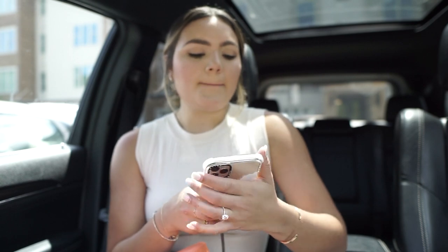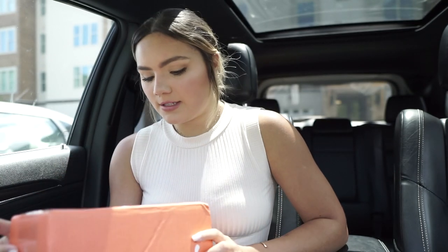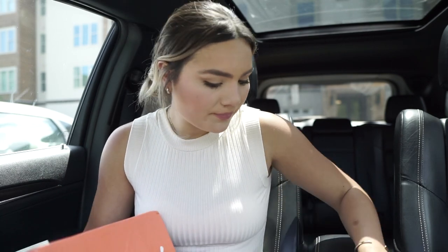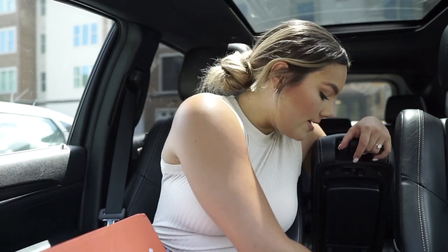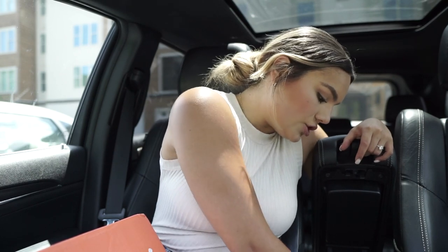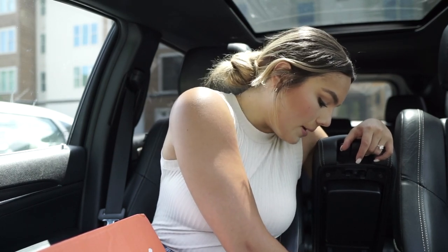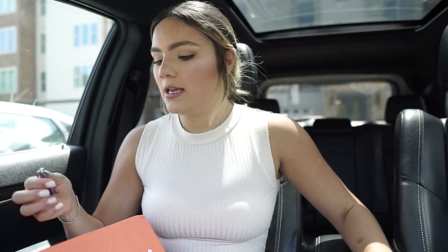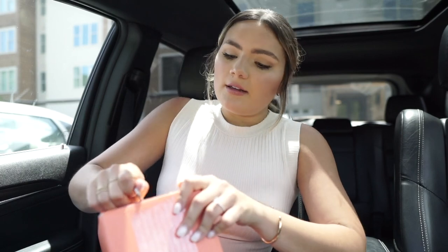We'll see. But I did just go to the mailbox and pick up a package from Alani Nu. Oh, Colin took the keys. Damn. I don't know if I'm gonna be able to open this right now. So yeah, us going there or me showing you what the jacket looks like and stuff, I'll show in that wedding series. But that's where we're headed right now. Let's see if this will open it.